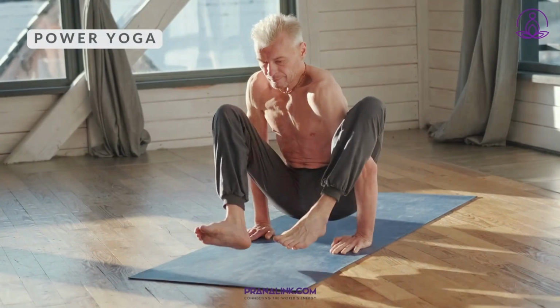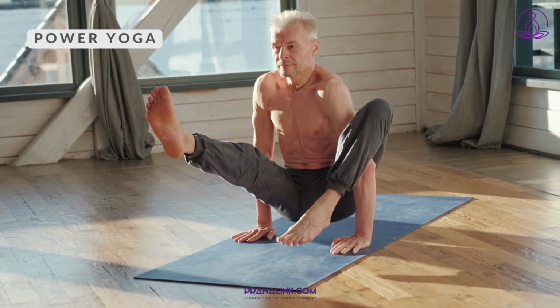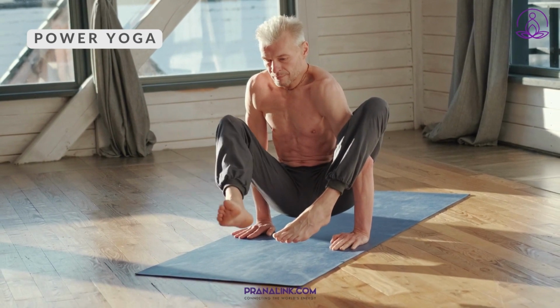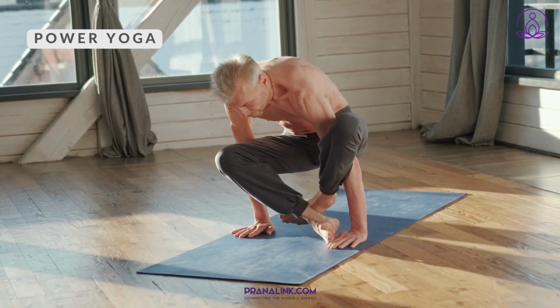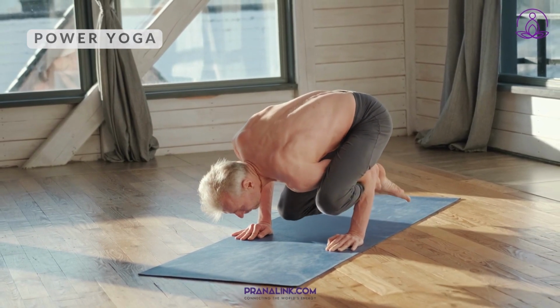Power yoga. Power yoga is a more intense form of yoga that focuses on building strength and endurance. It combines dynamic movements with breathwork to help increase cardiovascular fitness and overall body strength.